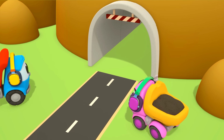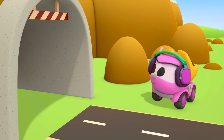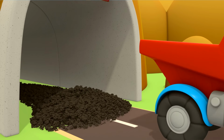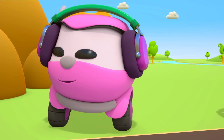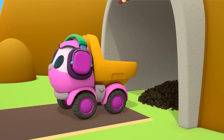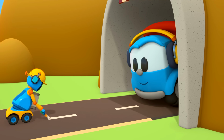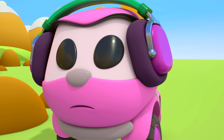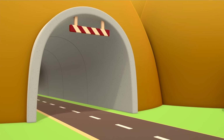Leo and Leia have brought some asphalt. Leo is pouring it out into the tunnel. And here's the steamroller. The steamroller is flattening the asphalt with its heavy cylinder. Oh! Some more asphalt. Now, let's paint some markings. The tunnel's all done. Where's the combine harvester? It's already on its way to the workshop. Soon it'll be fixed, and everyone will be able to work on the harvest.